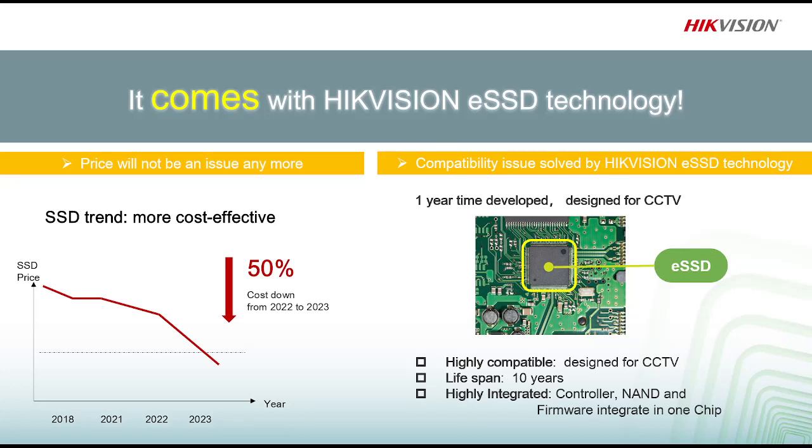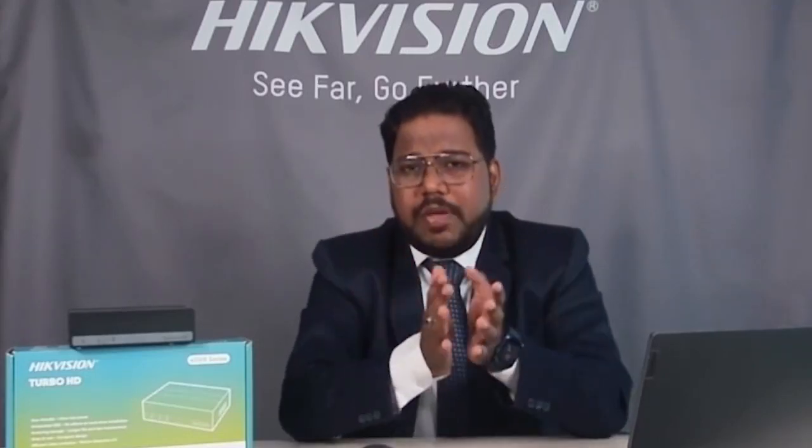That means in this small embedded SSD, the controller, NAND and firmware are all integrated on a single chip. So if you wanted to use SSD in a DVR, but the SSD price was high and technology and compatibility were also issues, then based on that, after research and checking, specially for CCTV applications, Hikvision developed this eSSD technology and presented this e-DVR for you.